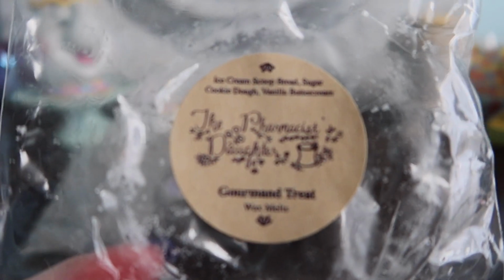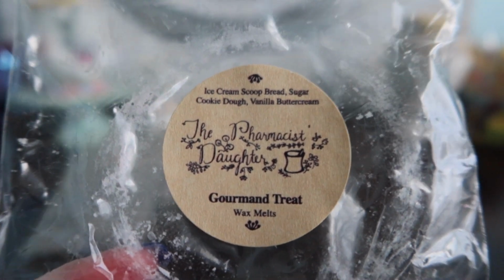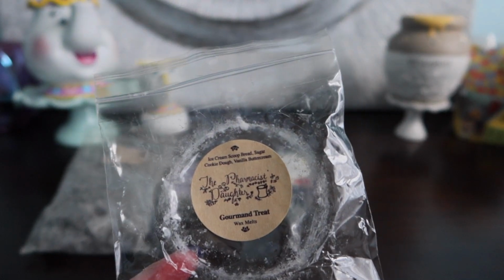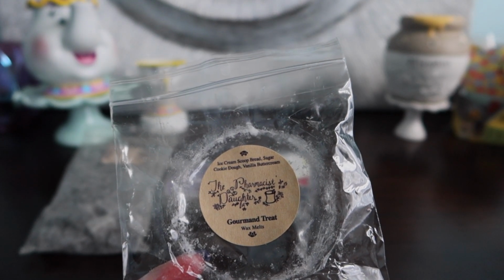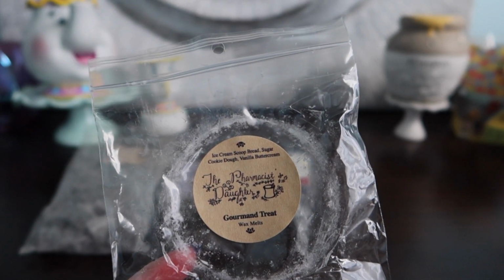So I mean, have you ever seen ice cream scoop bread? I have never in my life been offered any ice cream scoop bread, so I have no idea what it is. So this one to me was like a blender scent. You know how you smell a scent that's not missing something, but it's kind of middle of the road. It's not really dominant on anything. It's just kind of like a blender scent. This is what this was to me.